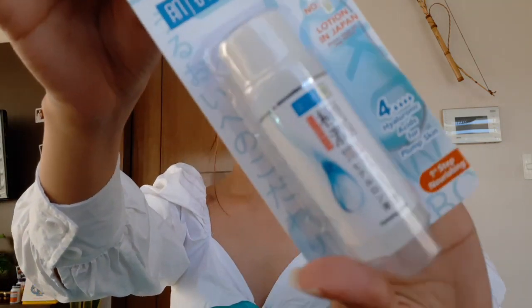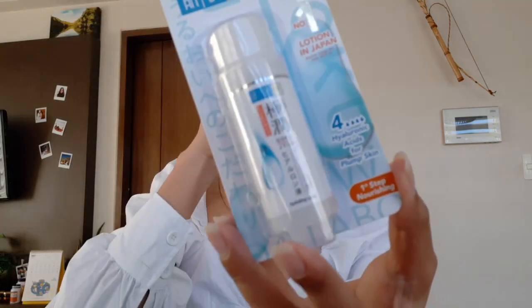Ito pala, guys. Hadalabu Hydrating Lotion. Hyaluronic acid for plump skin. First step for nourishing. Guys, kaya ako binili to kahit hindi ko naman kailangan. Pero kung kailangan ko naman kasi tumatanda na tayo. Kailangan natin ng moisturizing, skincare thingy. This is hydrating lotion for our skin. So this has hyaluronic acid, so super effective yon in moisturizing, plumping skin.